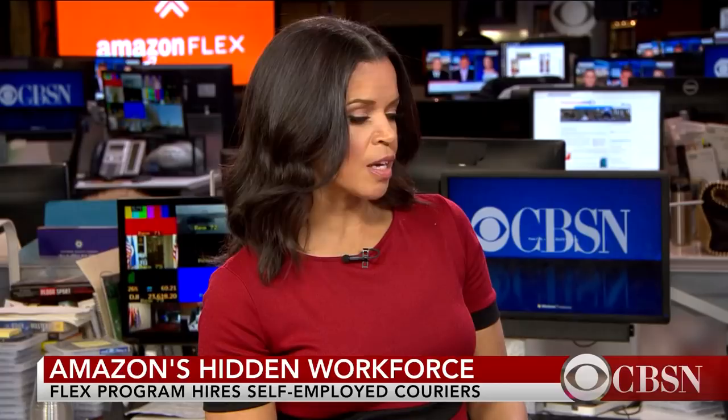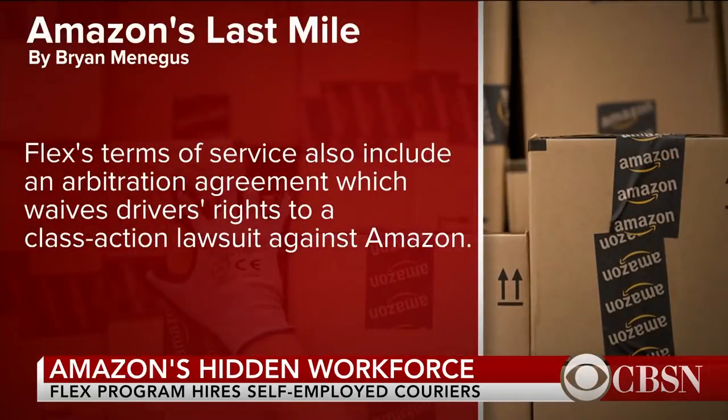Have they thought about organizing these drivers? Have they thought about suing Amazon? As far as organization is concerned, there was, I believe, one effort that was pretty futile. There have been strikes going on in Europe against Amazon, but none really in the United States with regards to Flex. And as for the ability to sue, unfortunately, a lot of them have already waived that right without realizing it.